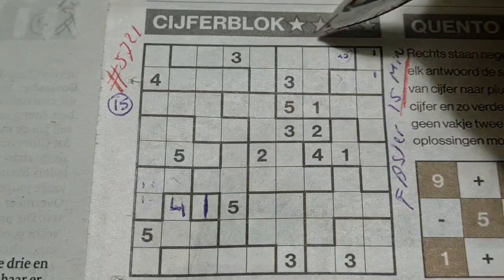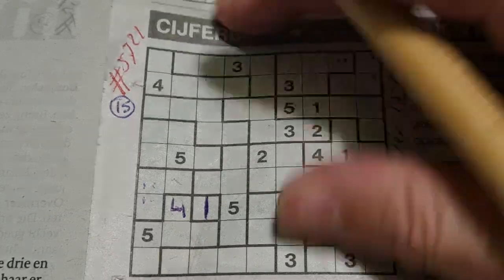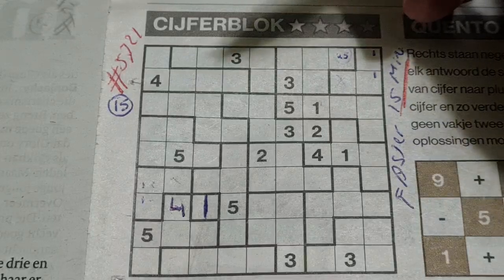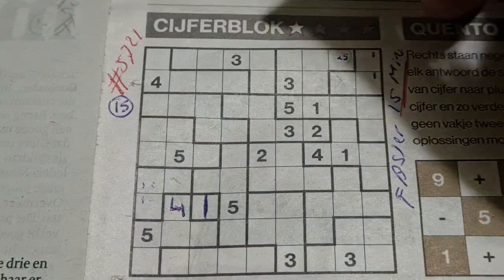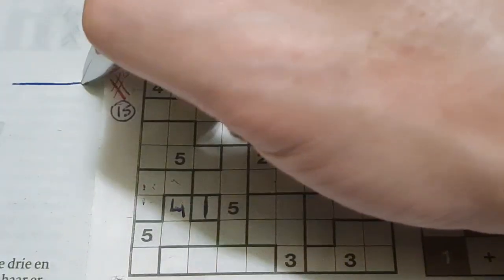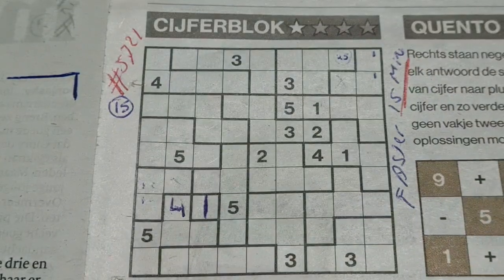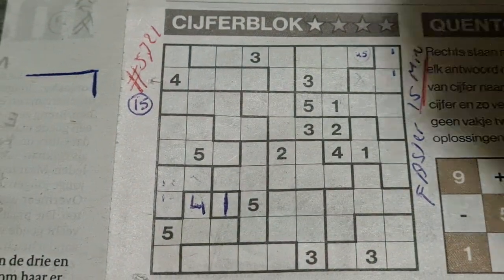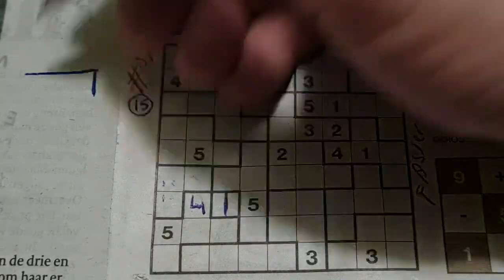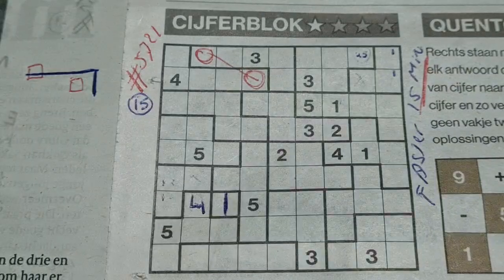More quadra boxes? No. Then the following strategy is to recognize some shapes, some figures, structures, or constructions. For example, we have here the L shape. Let me draw the L shape here. When you see the L shape, remember that this box has the same number as that box. So this box has the same number as that box.